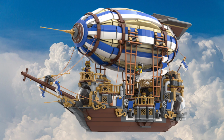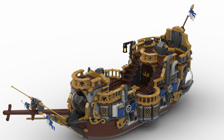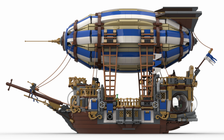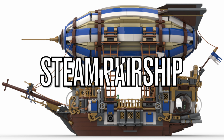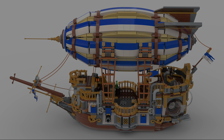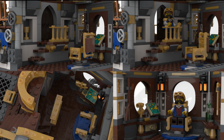Okay, next we have Steampunk Airship by BrickHammer. And they state, there already have been many great LEGO planes, and just recently some amazing LEGO pirate ships. But wouldn't it be more amazing if we could combine planes and ships into a single retro-futuristic aircraft? I therefore present you the Steampunk Airship, LEGO's first steam-powered flying research vessel. The build consists of 2,720 pieces, comes with 4 minifigures and 2 cannons. I would not be upset if this was picked. I kinda like this idea.